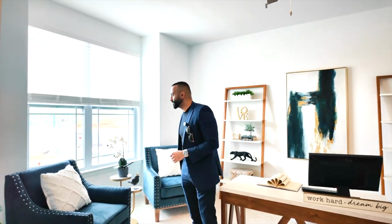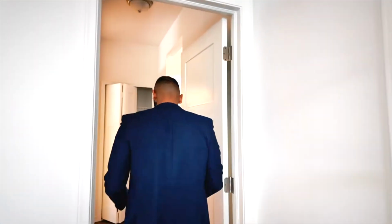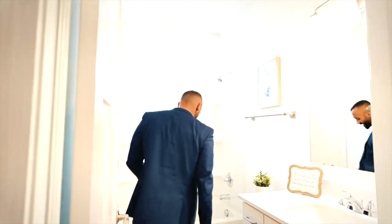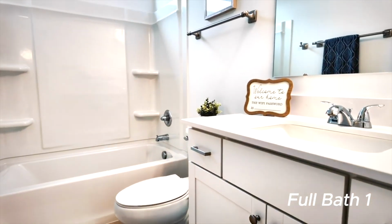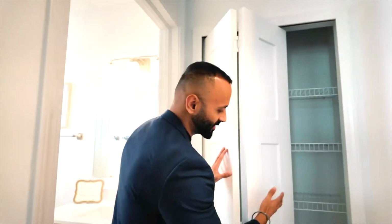You got your French doors that kind of close this off, and you have 2 large windows facing the front of the house. Now, the cool part is that it has this little hallway right over here that goes to a walk-in closet, a huge spacious coat closet. And then right next to that, you have another bathroom. You got your tile floors. You have beautiful cabinetry along with white countertops. You have your shower here, and you have a little window up above, bringing some natural light. Love how they did that. And then you have your linen closet.